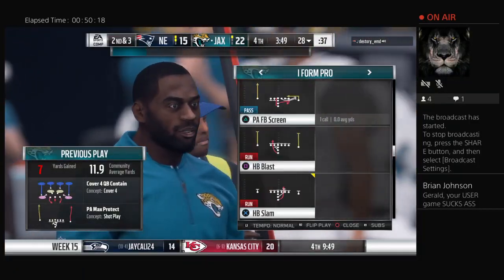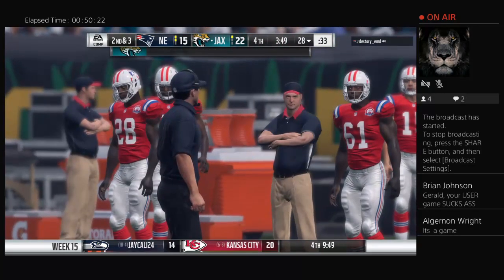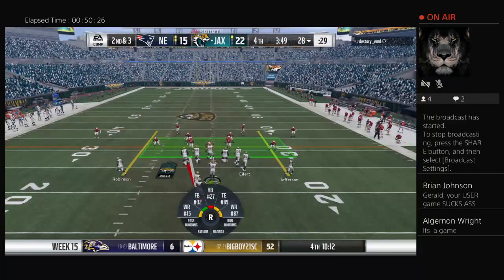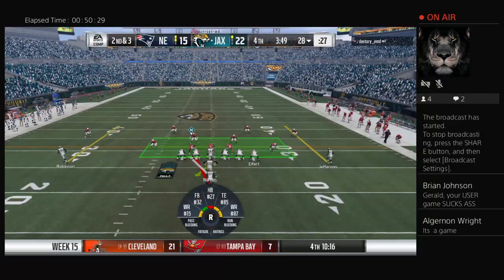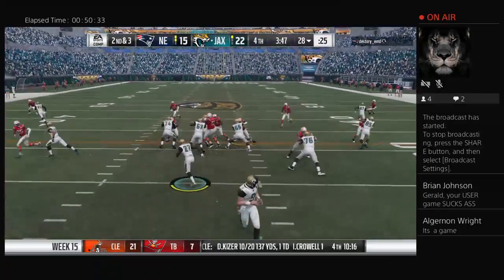Nice work to get 7 out of that, and it's second down. I like his thought process and his ability to move and get downfield. But what I didn't like was the final decision, to go out of bounds. They want to keep the clock moving. Instead, they give the defense an extra timeout.